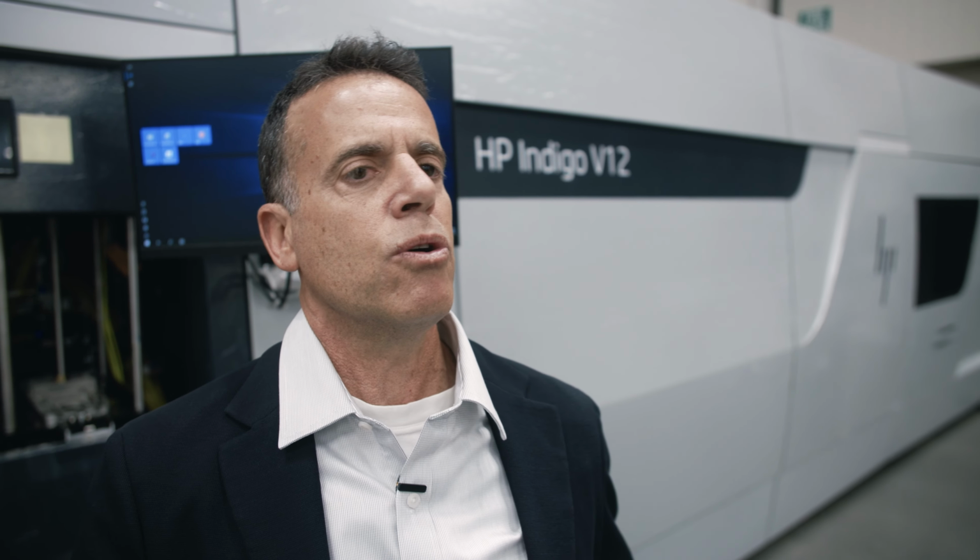So once we introduce the V12, our customers that are using it right now are printing the hundreds-of-meter jobs on the 6K, the few-kilometer jobs they print on the Flexo, and then whatever is left, longer runs or maybe jobs that require complex converting, they will use the Flexo.